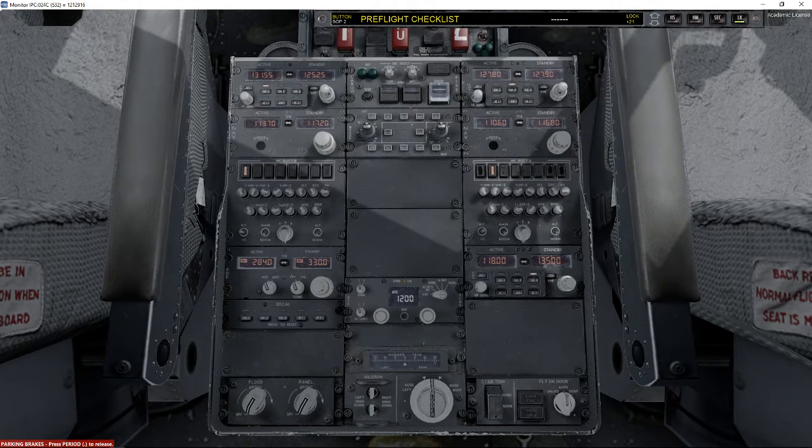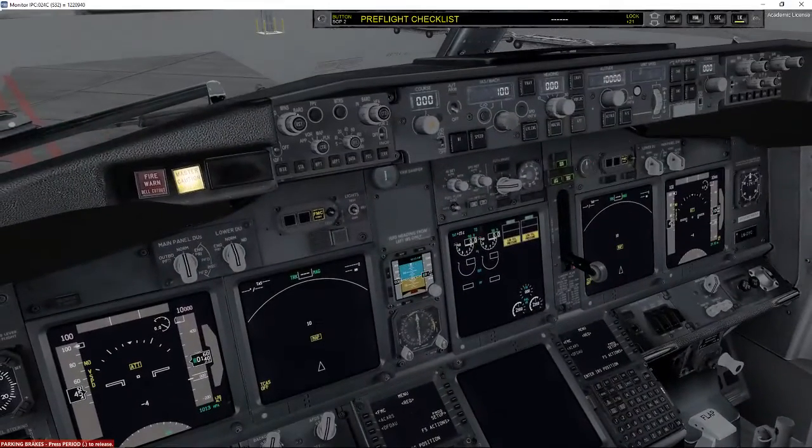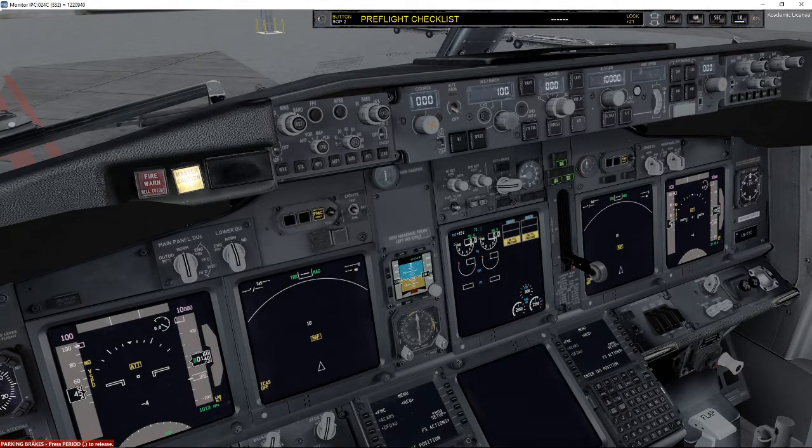Lufthansa 3628, push is approved, facing south on the blue line. Push approved, facing south, blue line, Lufthansa 3628. Lufthansa 429, push is approved, facing south on the orange line. Push approved, face south, orange line, 429, thank you.